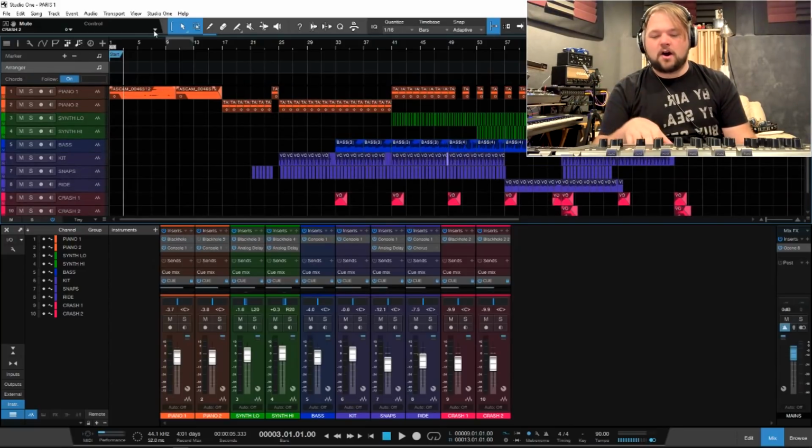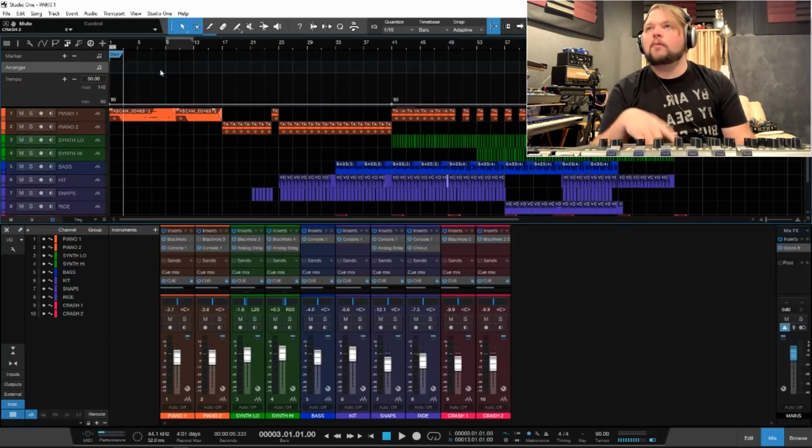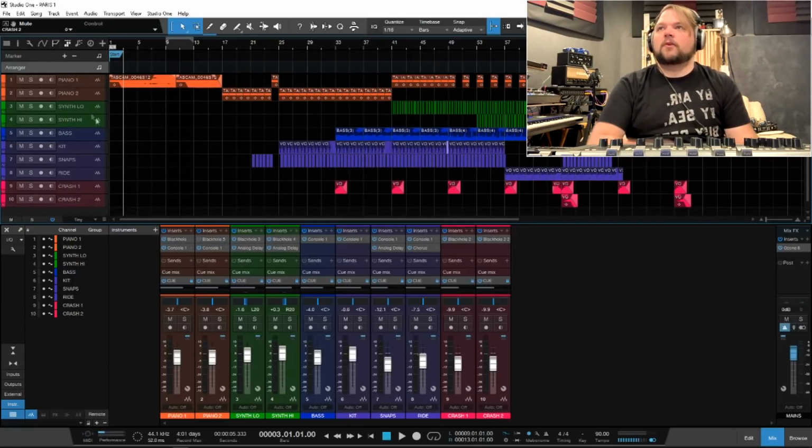We have all kinds of other stuff. It can auto-detect chords and tie chord arrangements to the arranger mode. We have a tempo map in case we need to change tempos. This is where you add a new track. Of course, you can look at all of your automation, all that normal stuff. But really, this arranger feature is just incredible.